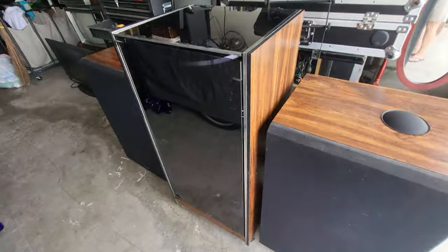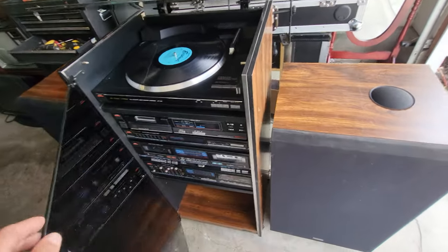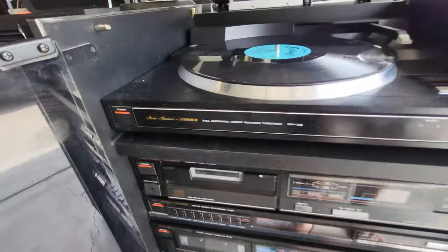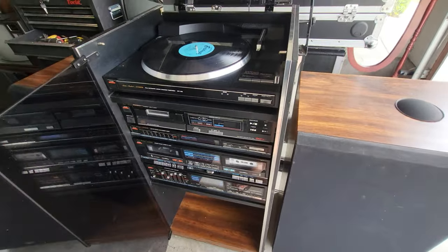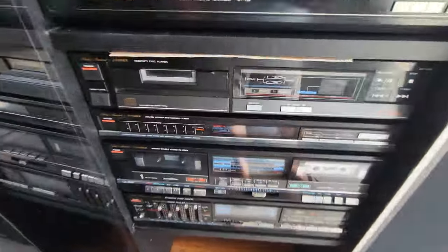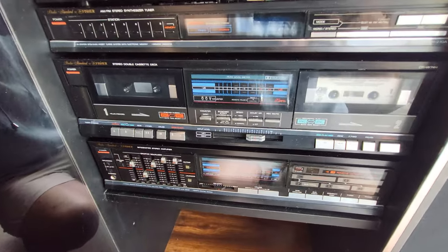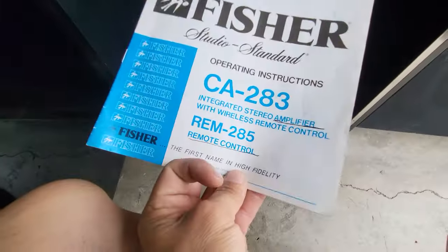What's unique about this thrift store find is that it is all complete. I found it like this at the thrift store, all the same brand. I guess everything was together when the last owner bought it. I would say everything is original, and it even came with the manual.